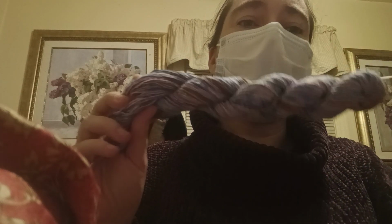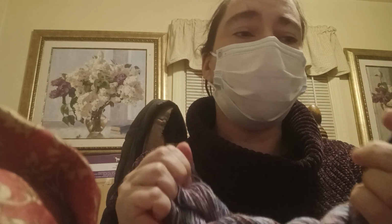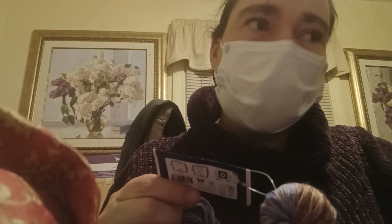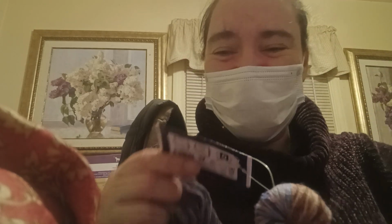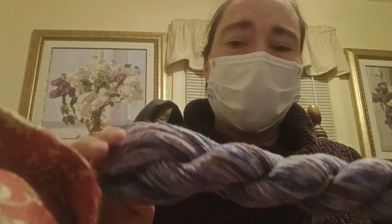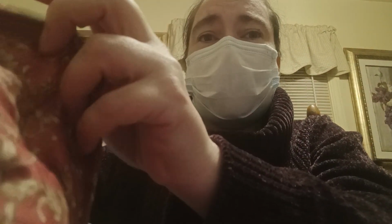My favorite is this one, this lace weight one. I've never worked with lace weight. I'm excited about it. It feels so, so, so soft. What was this made out of? Silk, of course. This is probably my favorite. I like them all. I really like them all, and I am very glad not to get any pink. I'm sure I'm going to make something beautiful with the pink that I have from them, but I'm glad that I don't have any in this order.